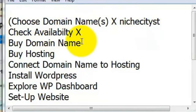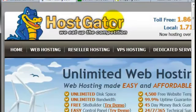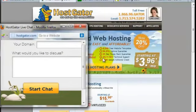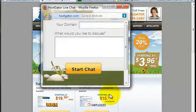Now we've checked the availability of your domain, we bought a domain, now it's time to get some hosting. So here is the company that I use. HostGator is who I use and recommend, and the reason I do recommend them, I have used other hosting companies before, and they were okay, but the reason I use HostGator is because of their support. Right here it says 24/7, 365 technical support, and that's true. I've been on here at 2:30 in the morning asking questions, and you know what?